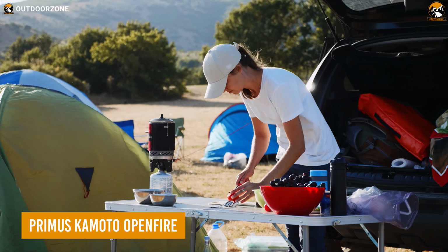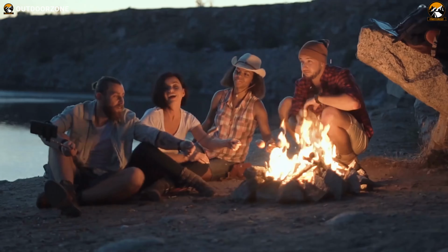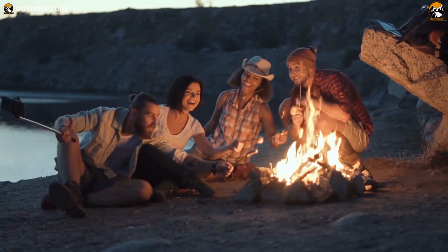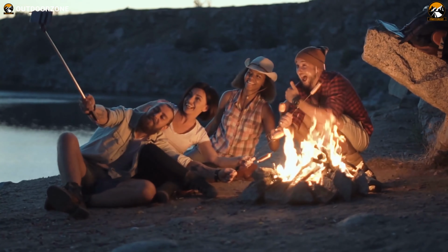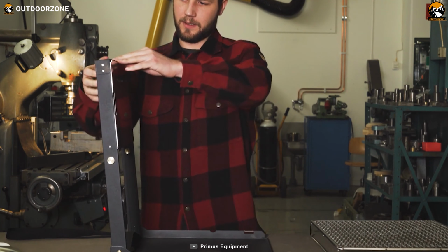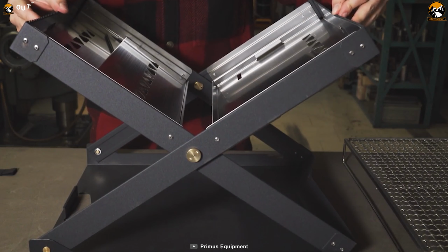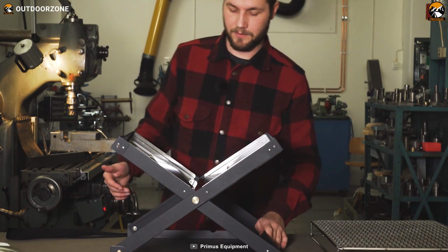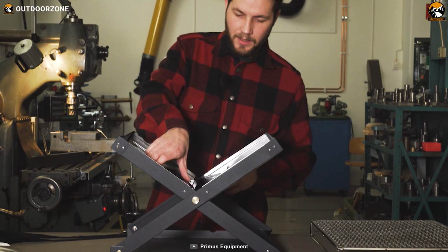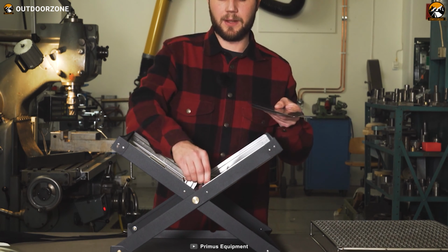Sure, you can cook your food on a stove, but camping without a campfire is just not the same. There's something about sitting around the campfire, telling stories, and roasting marshmallows that just makes camping feel complete. So here's the Primus Komodo OpenFire, your ticket to capturing the campfire essence wherever your wheels take you. Designed with the car camper in mind, this portable fire pit delivers the magic of a crackling campfire, whether you're by the beach, in your backyard, or deep in the woods.